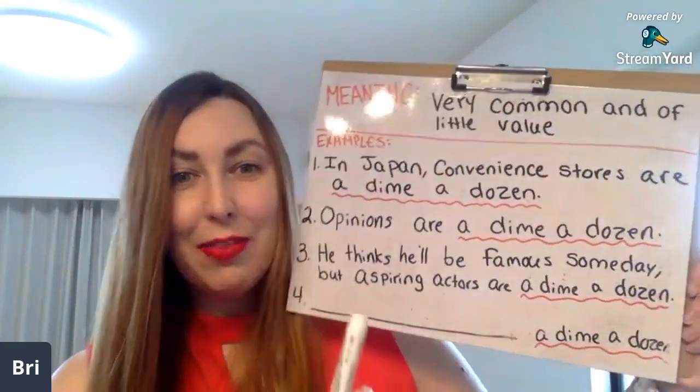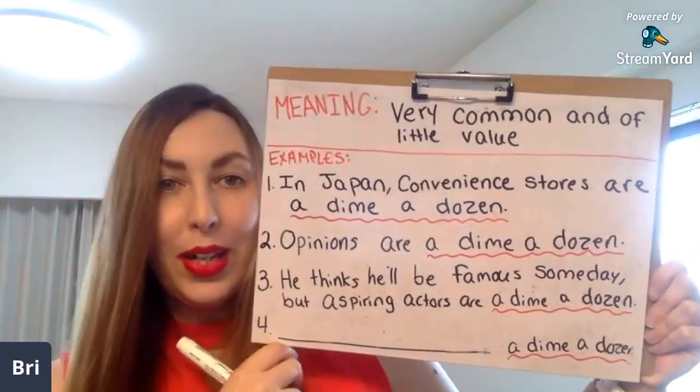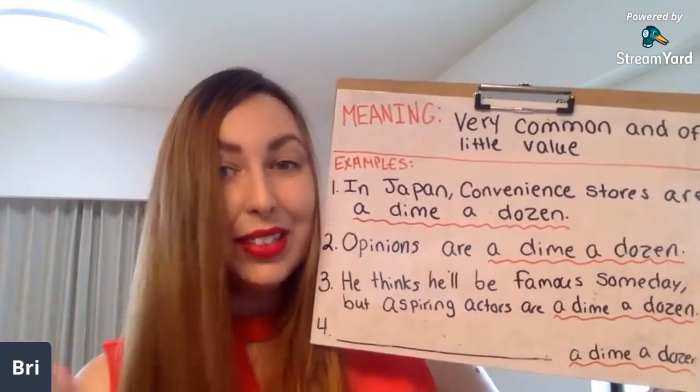Okay, can anyone else give me a good example? Something, a dime a dozen. What do you think is very, very common and of little value?